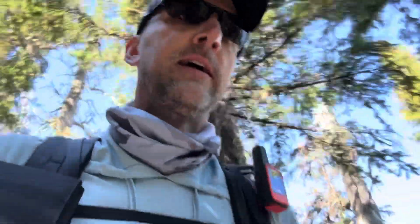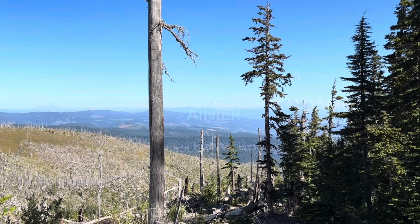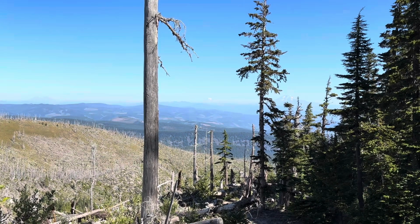So anyway, headed down to the Elliott Branch. We're gonna cross that. I'll take some more video when I get down there. Adams on the right, Rainier in the central distance, and then far left, Mount St. Helens.